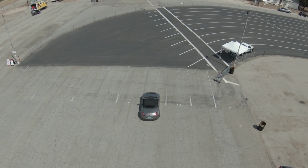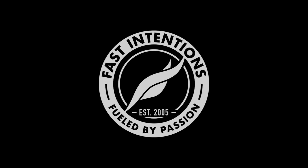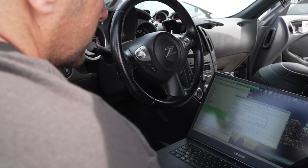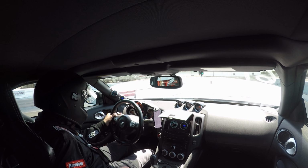As soon as I got the time slip, that's when I realized this entire journey of getting this car built, playing with launches, playing with the tune, getting everything set up here at the track has been all worthwhile. That 9-second pass is hard to imagine.